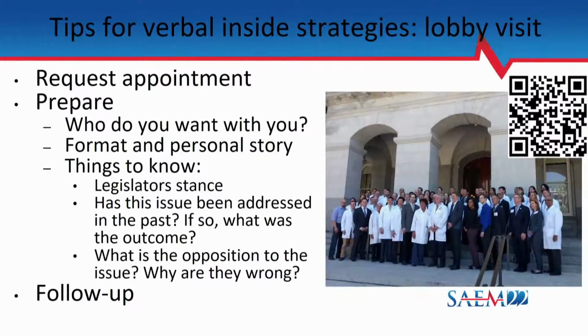So the next insight strategy that we'll talk about is lobby visits. The first time that I thought about doing a lobby visit, I was super overwhelmed and really stressed out. And then I did a few of them, and I was like, oh, this is actually just having a conversation about what I'm passionate about. So it's really not a big deal, and anybody can do it at any time.